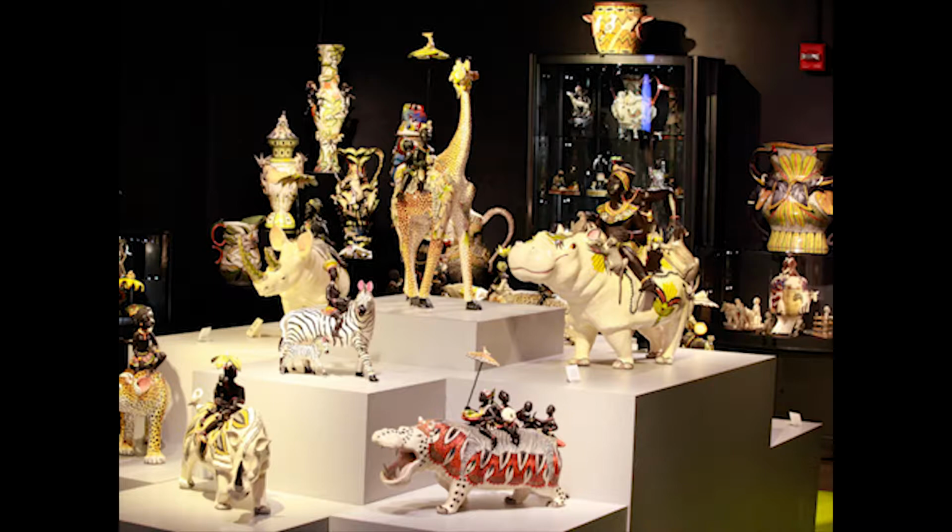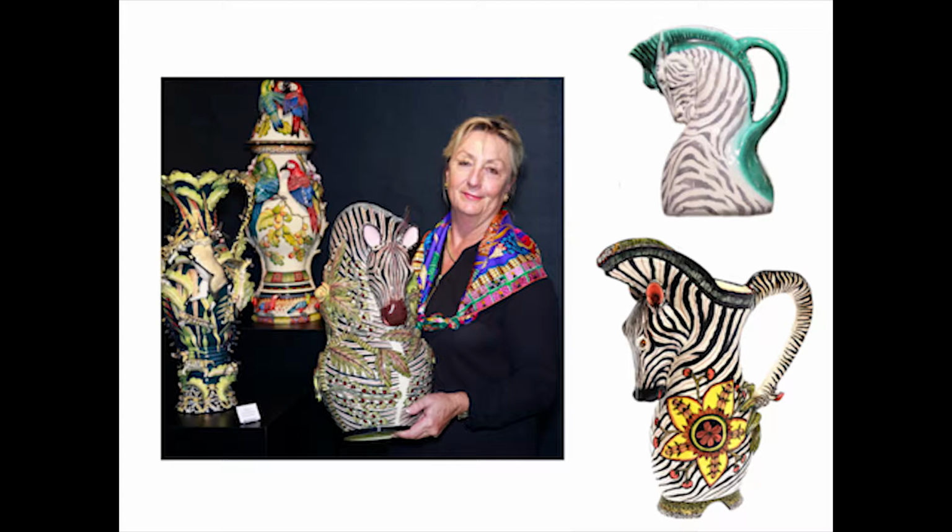Faye is shown here visiting the museum. She draws her inspiration from many sources, obviously the local animals and people. We've seen how that has inspired the art, but also historic pieces. The jug on the top right is a piece of French majolica ware that Faye saw in a museum in Chicago, and she took the idea back with her to the artists and communicated that concept to them.